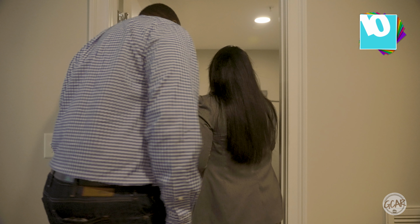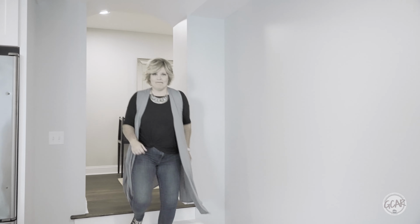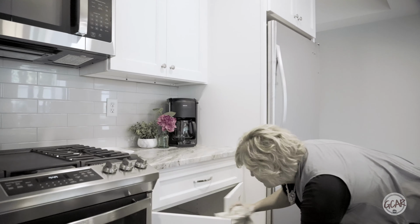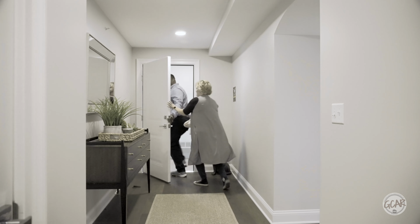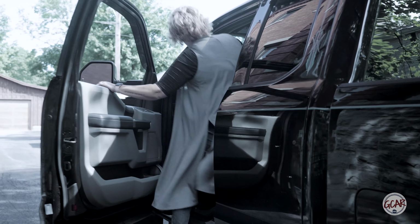What's wrong here? Let's see what happens. Here you can see the realtor getting pushed and locked into a room. Then the other client proceeds to sweep the house for any valuables. To prevent this from happening, always walk behind your clients and have a cell phone handy with an emergency button. Also, inform the sellers to pack up valuable items such as personal documents, bank statements, prescription drugs, and jewelry.